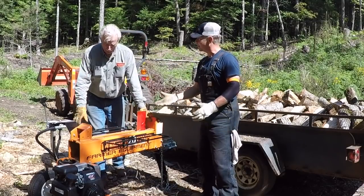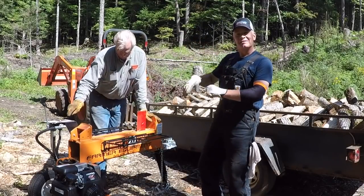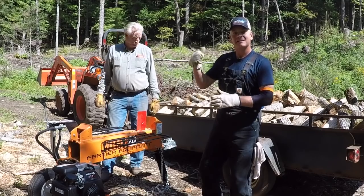Yeah, I really love it. Quick, really quick. Kind of makes you wish we always had a two-way. Anyways, we're going to grab these, take them up top, and we're going to stack them up. We've got a day ahead of us and a lot of piles of blocks, so stick around.